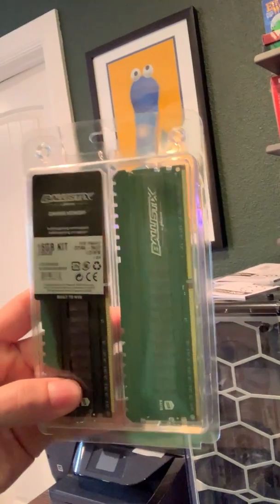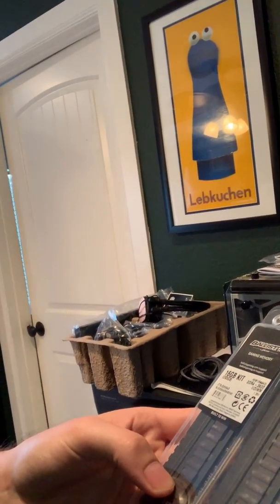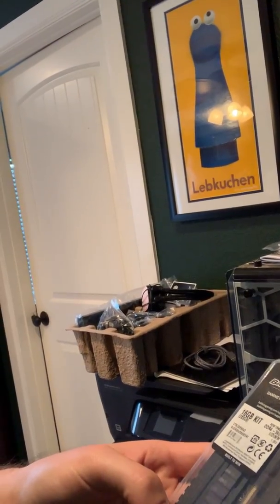What else did we get? Let me move this stuff out of the way. I've got my memory here, Ballistix brand, 16 gigabyte. I was told 32 is excessive, and 16 is what you need in terms of RAM. But hopefully this is not broken, because it arrived in the cheapest packaging I've ever seen, on a really, really hot day. I was having nightmares about this thing being broken and the whole build not working. Hopefully that is not the case.